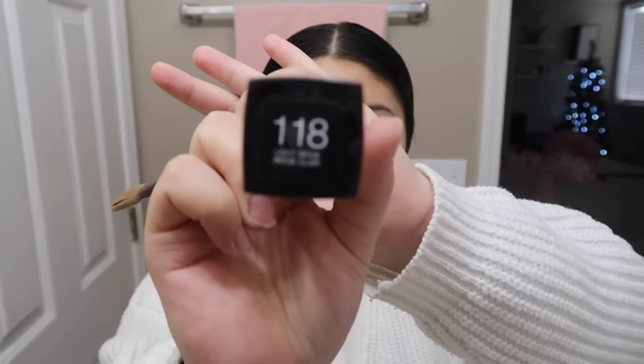The next thing that I do is, first I have to let my skin absorb the primer a little bit, so it stays. And then I grab my Fit Me Matte Poreless Foundation in shade 118, light beige.